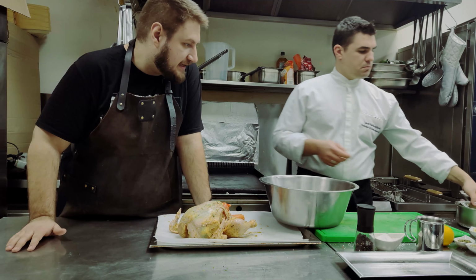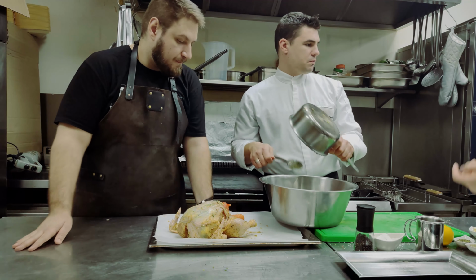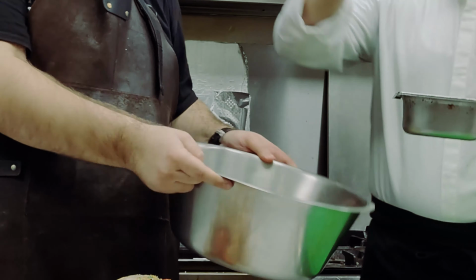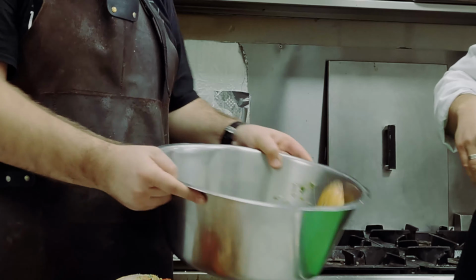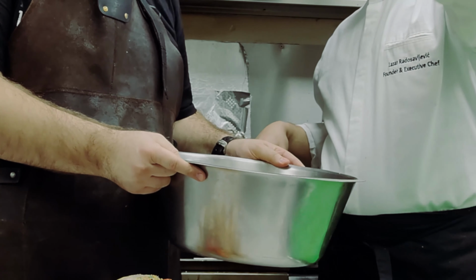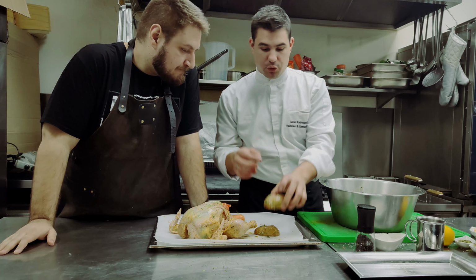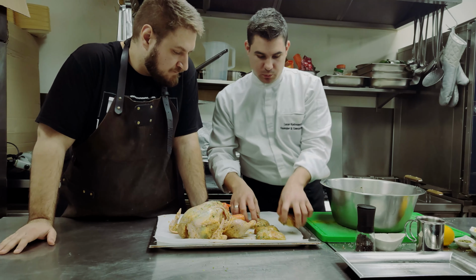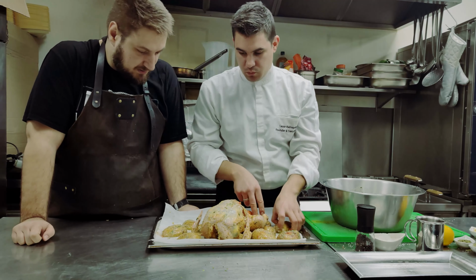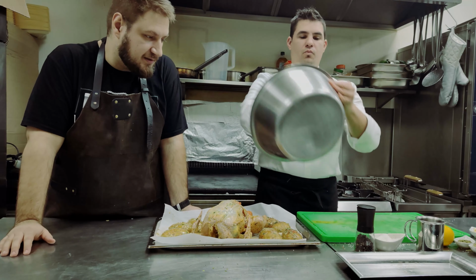Add some salt to the potatoes, the remaining butter and herbs, and chili, coriander seeds, and the rosemary. Potatoes around the chicken. And we're going to bake the chicken slowly, 2 hours, 150 degrees Celsius.